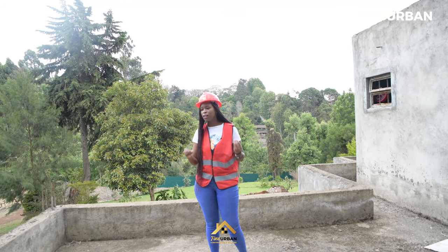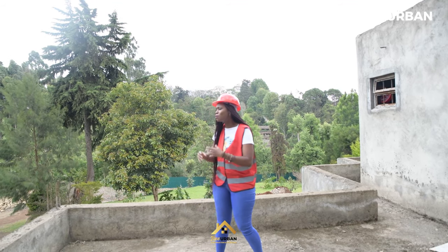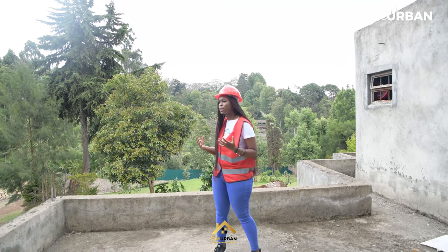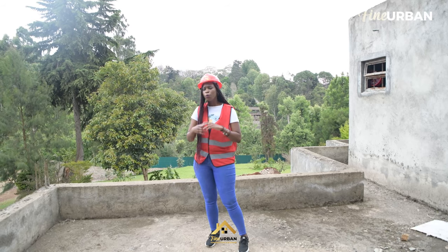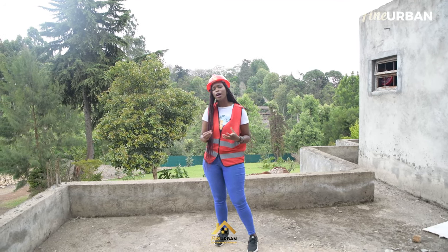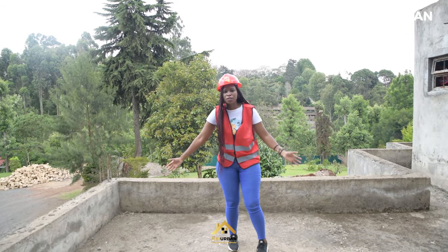So when we get a client who is in a place that has so much nature, so much sunlight, such a great breeze, we're definitely going to want to use those elements. We're definitely going to want to make the most out of it for you and your family. And this was a great opportunity for us to do that.